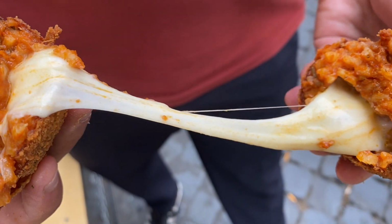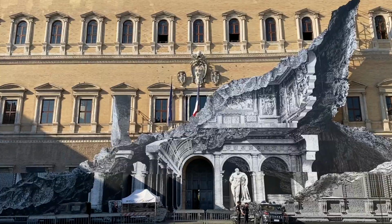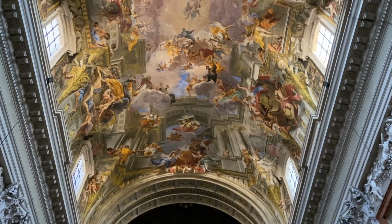Finally, fabulous people, please remember that in Italy, most cities, be it Rome, Florence, Venice, Milan, Pisa, they're open-air museums. And that means that sites like Piazza Navona, Trevi Fountains, Villa Borghese, most churches, etc., are free. So, if you're on a budget, I recommend to go and see maybe 1 or 2 paid sites and then enjoy the rest of them for free.